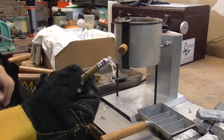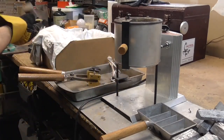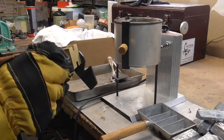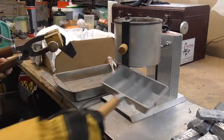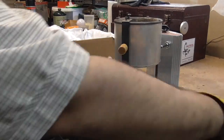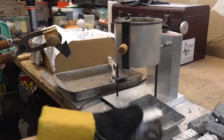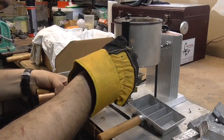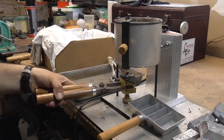You got yourself your beautiful rounds. You get yourself a 5-gallon bucket full of wheel weights, even if they're dirty. You go outside and you smelt them down, put them in your ingot pan right here, and make your ingots. Can't beat it. And guess what? You're on your way to self-sufficiency.